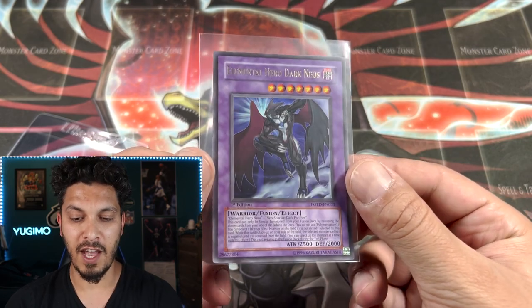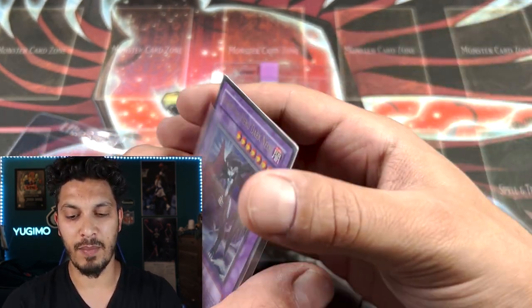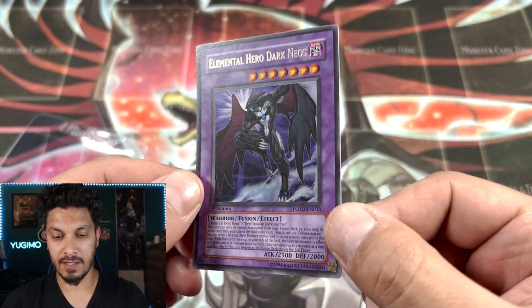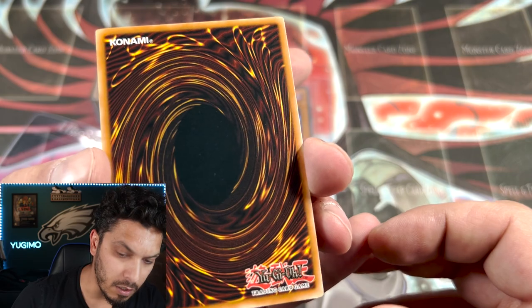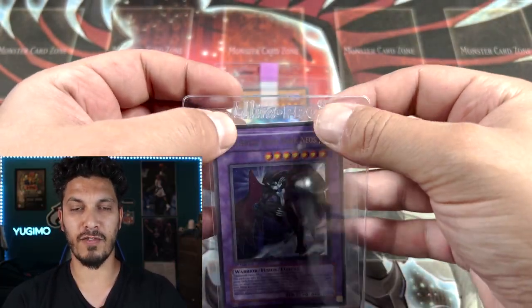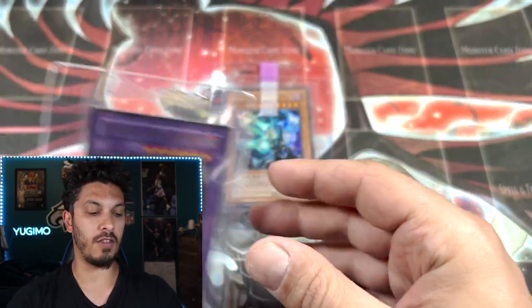He ended up pulling the cover card, Elemental Hero Dark Neos. Pretty epic card here. Let's take a quick look-see. Again, I did not see any flaws when we pulled it. Not seeing anything here. Very, very clean surface. A beautiful card that we again pulled pack fresh from that Power of the Duelist hobby box break. Just another reason to hop in on those Yu-Gi-Oh!